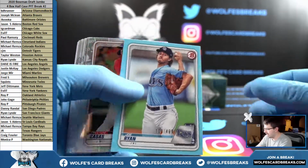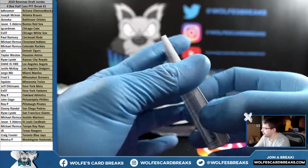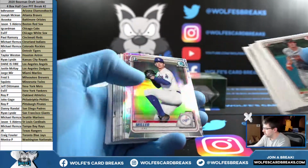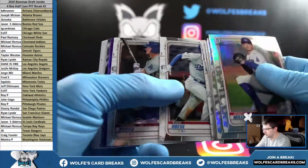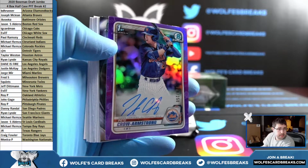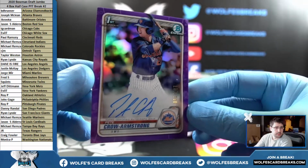So, Joe Ryan to $4.99. Max Meyer Refractor. Purple auto, there we go. PCA for the Mets, numbered to 250. Who had the Mets? There you go, Jeff. Pete Crow Armstrong, 178 out of 250, purple auto.